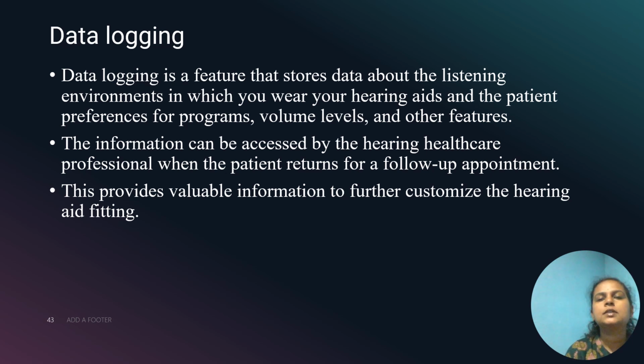This can be seen once they come for a follow-up appointment. After fitting, you have to tell them to come after 1 month, so that you can check how long the patient has used the hearing aid, how it is benefiting them, and how comfortable they are with the hearing aids. You will get to know what changes you can make in future for them to feel better with the hearing aid, rather than going with discomfort, and they don't use the hearing aids later if they feel uncomfortable. So you have to tell them to come after 1 month.